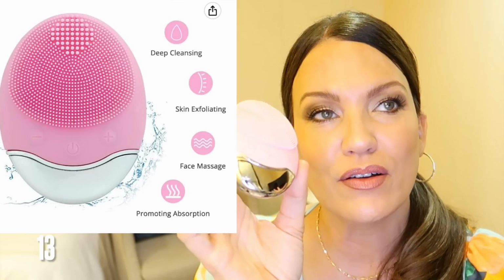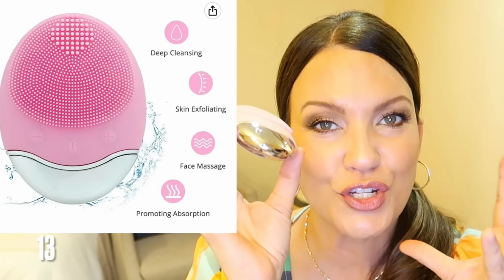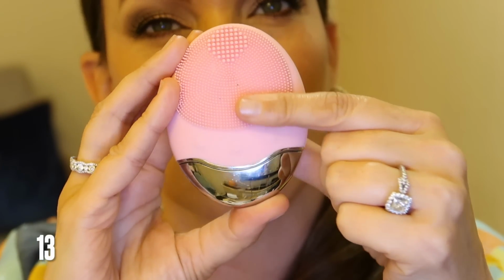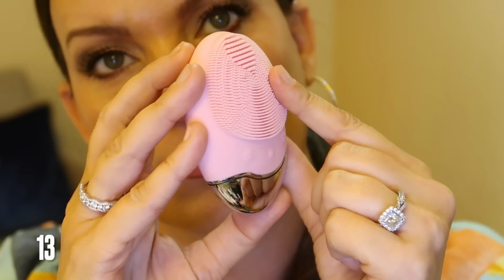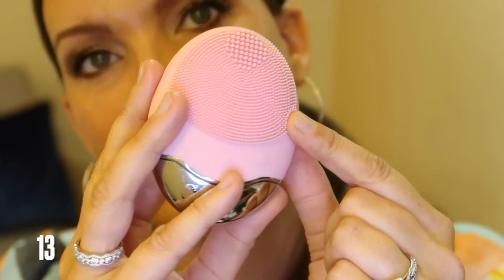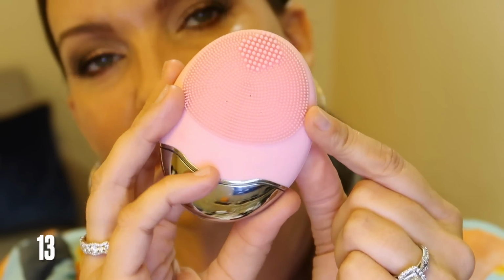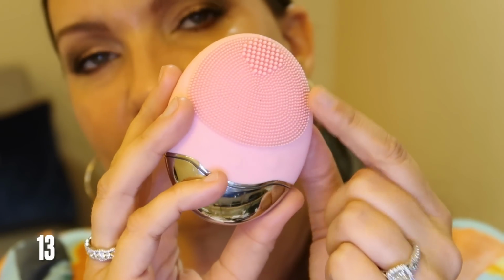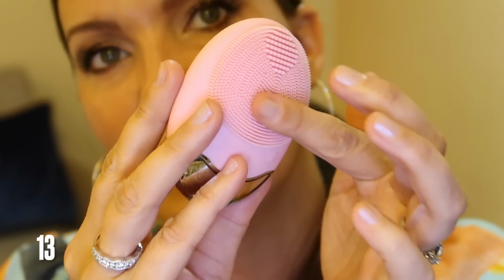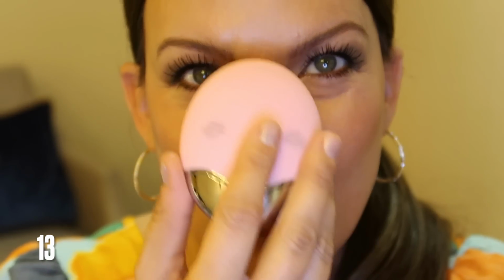This is a face cleanser device, but it's also a device that can help push your skincare products deeper into your skin. It has these little super soft silicone nubby things on the top of it, and you just turn it on, and you can adjust how intense you want the sonic cleansing to be. I will use this maybe about once a week when I want to do more of a deep cleansing, but it's super duper gentle. It's not going to strip your skin, especially around my nose, or if I've been out sweating and things like that.